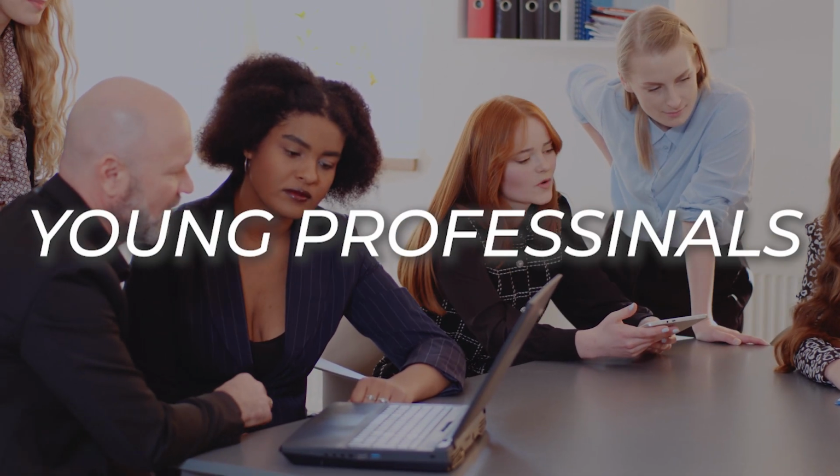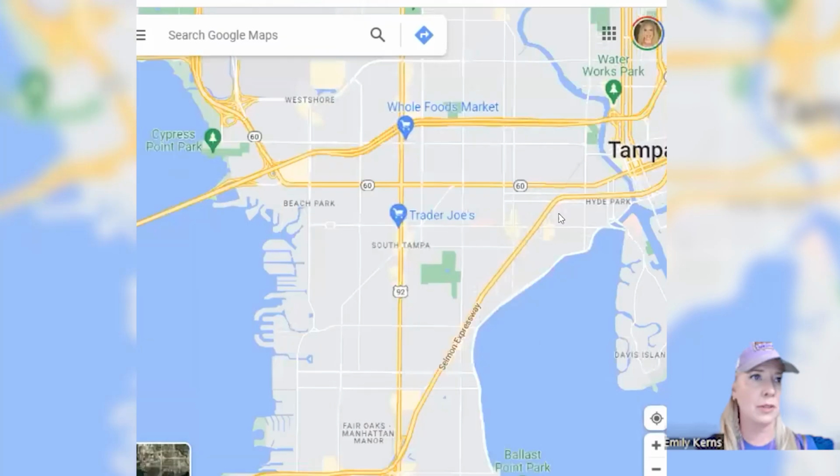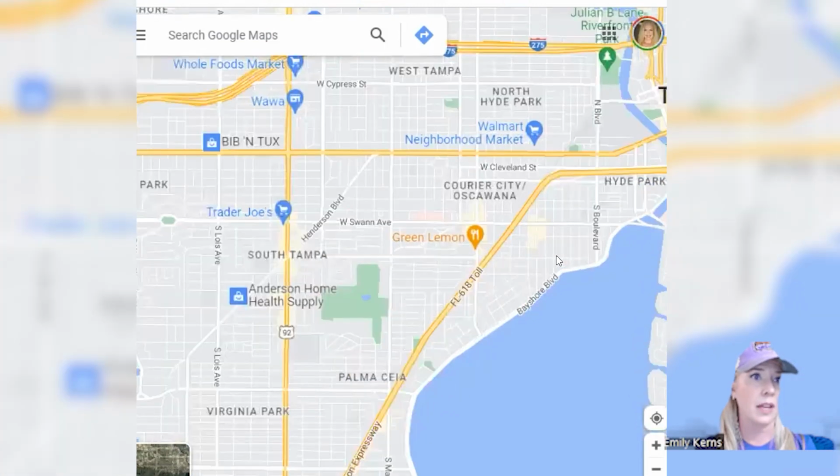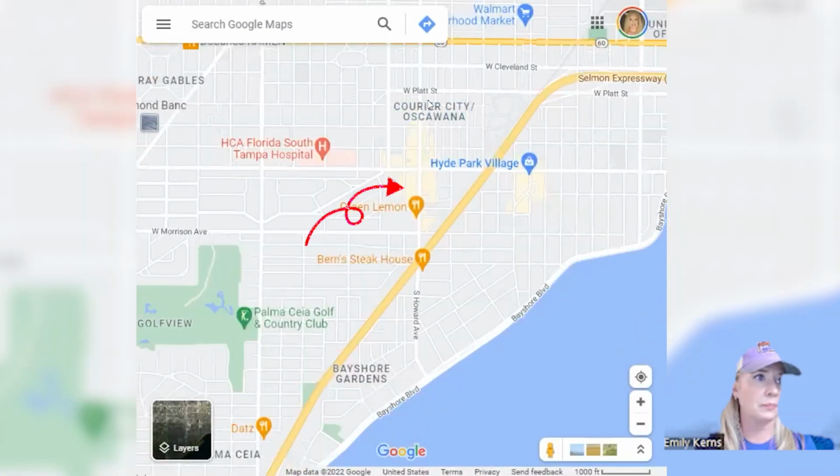So let's move on. Next category is for my young professionals. As we look back at my map, you'll see I'm at the top of the boot of South Tampa, over near Davis Island right here. There's an area called Hyde Park that we really love a lot, that I tell a lot of people about. And there's also SoHo, which is South Howard Avenue, which has a lot of wonderful places to eat and little shops. It's really cool and very hip and trendy and a little bit on the pricier side. So for my young professionals, I definitely think that SoHo and Hyde Park should be high on your list.